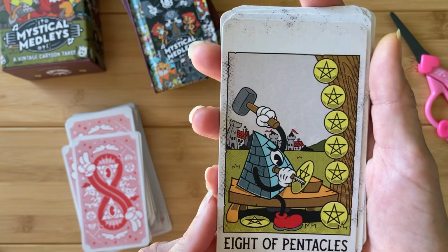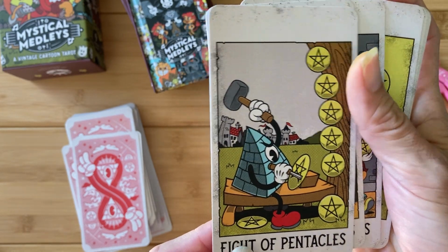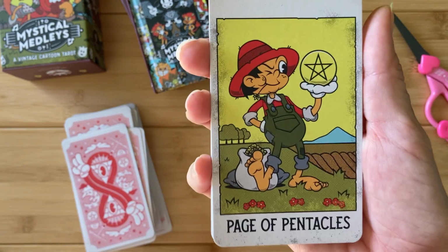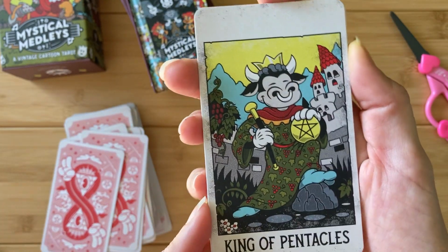Eight of Pentacles is a mastering of your skills. I've got to look at the pyramid and what the reasoning is behind that. Page of Pentacles. Such a cute depiction. I love it. I love it. King of Pentacles. Ooh.